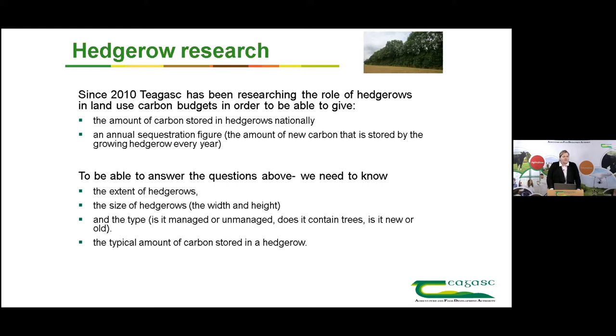So to answer these questions, we need to know the extent, the size. So again, what is the biophysical makeup of our hedgerows, their width, their height, the type? Are they managed, very managed, cut right back, or are they allowed to accumulate more biomass? Are there trees, are they new, old? And of course, what is the typical amount of carbon stored in a hedgerow?